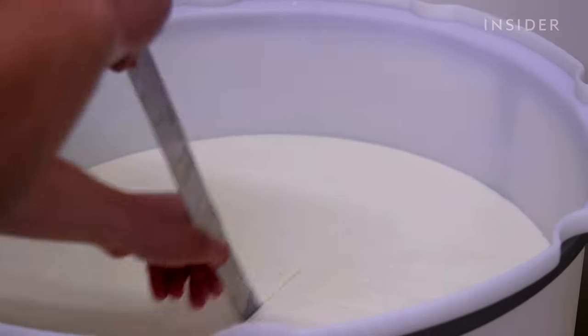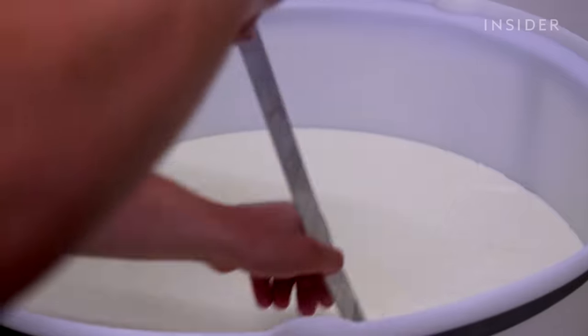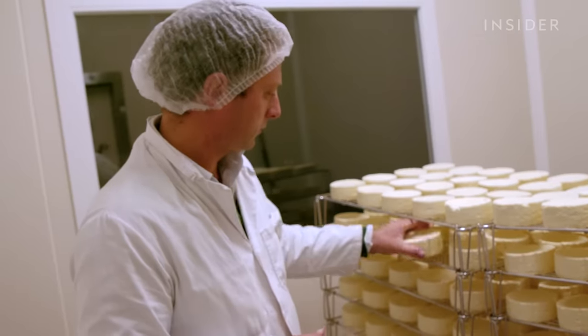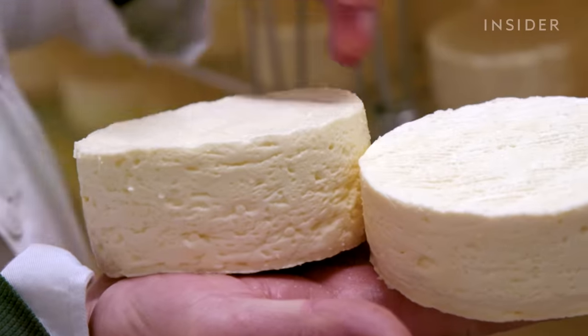More and more dairies have started to pasteurize their milk for health and safety reasons, leaving only a few farmers in France still making it the traditional way, using raw milk, which is permitted in Europe but forbidden in the US.